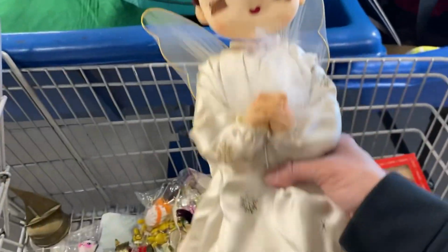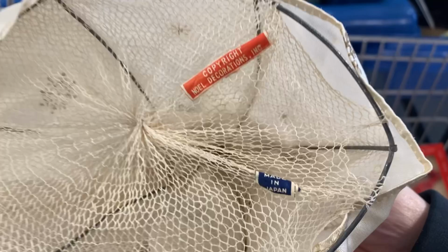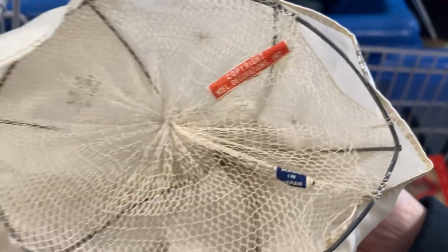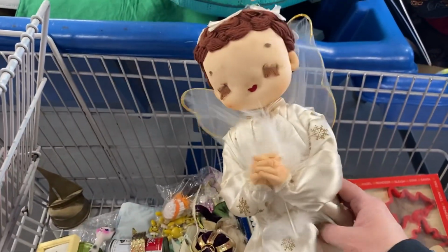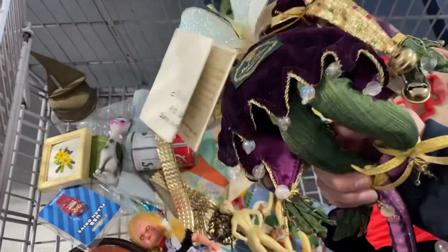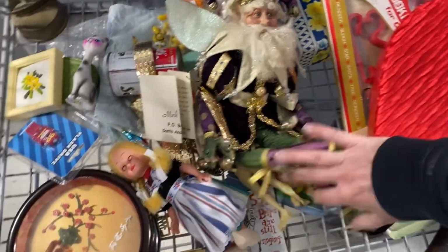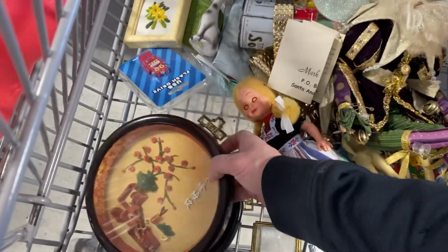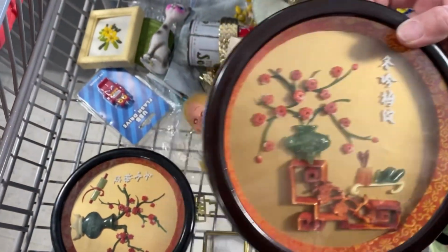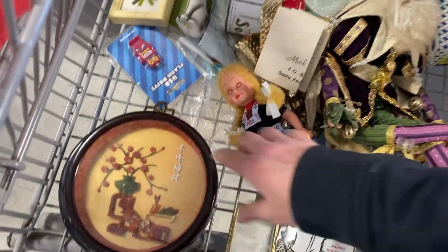I like her, kind of, but she's in really rough shape. She is made in Japan. But I'm going to put her back. She's just not really catching my eye. I did find this in the new bins, in the glass bins. I'm going to look it up. I'm not doing too bad so far. These are really neat. I think those might be jade in there. I like those. They're mid-century.